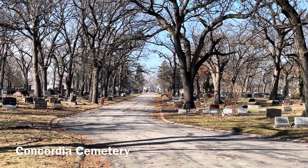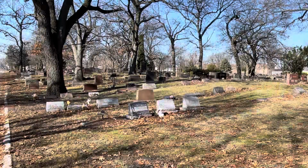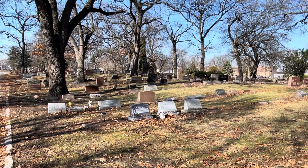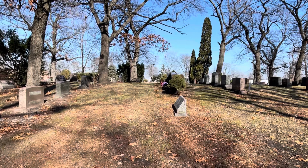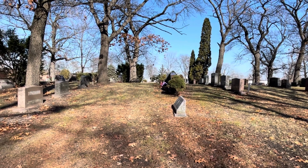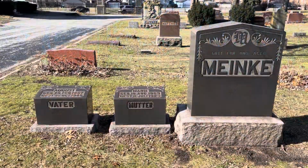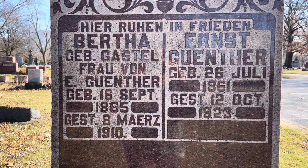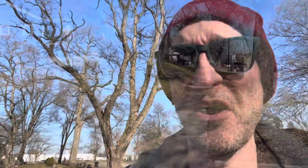The rise and the fall in the land's pretty subtle here, but it almost looks like the streets were once the swales, and then the rows of where the stones are the slightly higher parts. That would be my guess as to what's happened here. Plenty of evidence of Hammond's Germanic roots here too. Anyway, nice little cemetery. We're gonna press on.